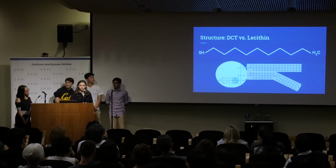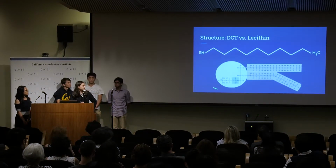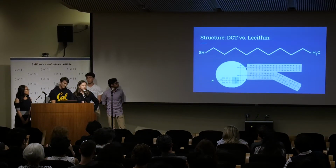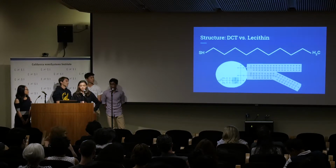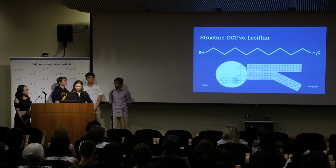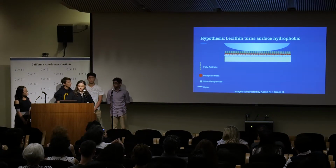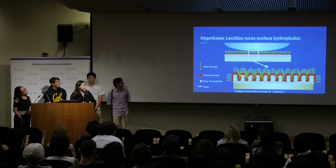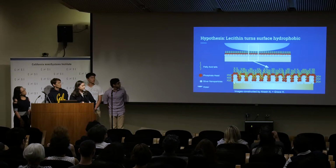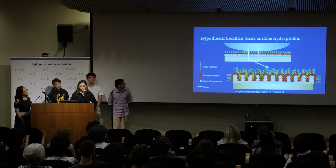So we chose phospholipids because they have a very similar structure to the DCT, meaning that one side is the polar side and one side is nonpolar, so then the polar side can attach to the metal surface and then the nonpolar side can stick out and repel the water. So we believe that the lecithin can turn the surface hydrophobic, and here's a zoomed in image of what it would look like. So here you have the micro rough structures from sanding the copper, and then the nano rough structures from the silver, and then we attached the phospholipids to the surface.